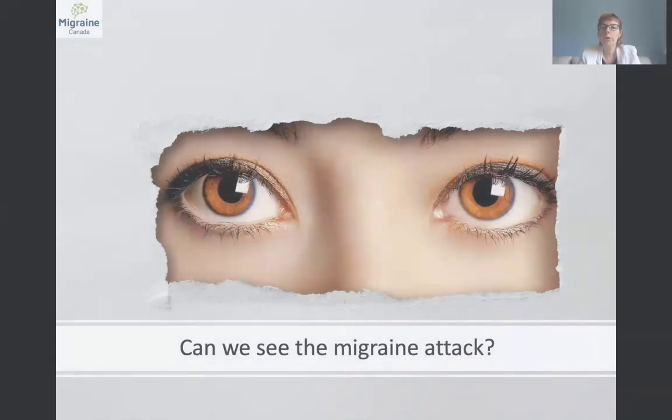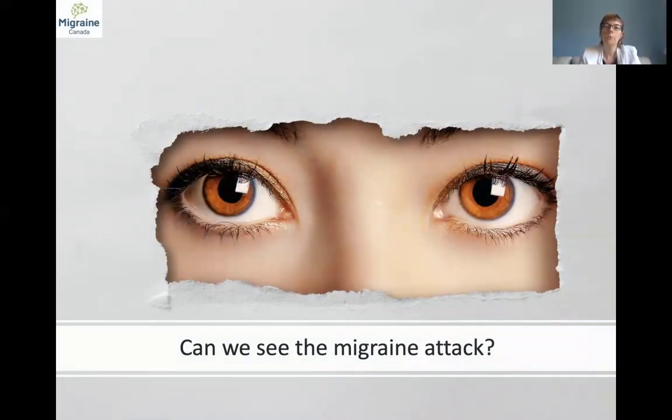The nice thing with the aura is there's actually studies where we can see the electrical wave. We can actually observe it. So can we see the migraine attack? Not the aura, just the migraine attack. And I'm delighted to say that now we can actually see things happening in the brain with advanced techniques. Let's have a look at this.